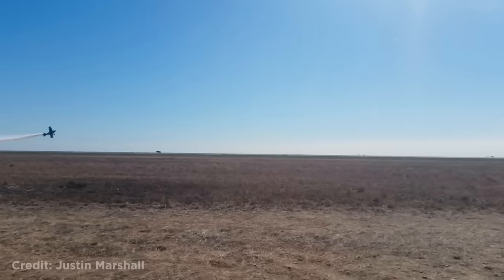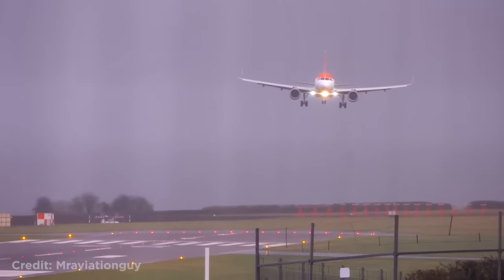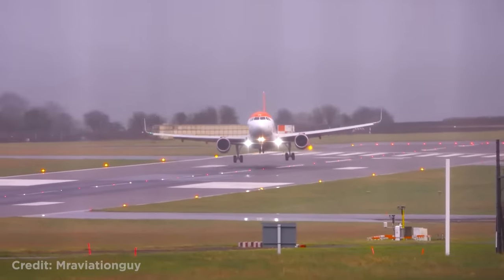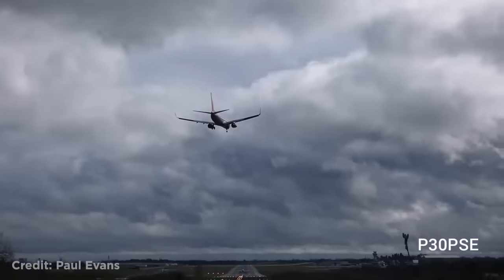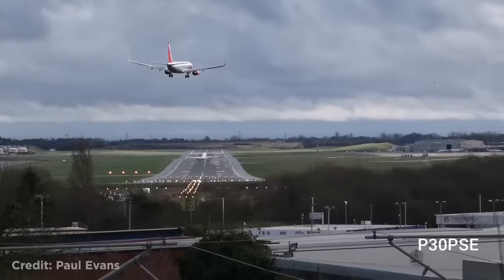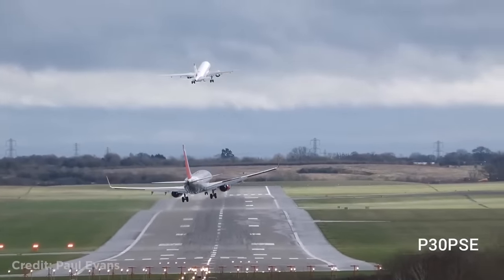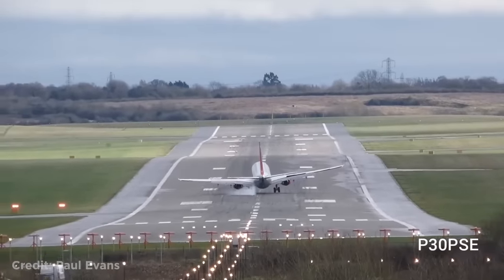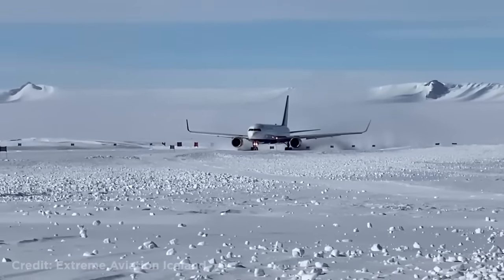These two planes flying by with a surprise. This Airbus A320 fighting a crosswind while landing at Bristol Airport. These two planes sharing a runway at Birmingham Airport. This Boeing 767 taking off from Antarctica, creating a cloud of snow behind it.